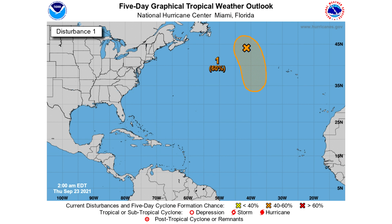First off, that disturbance. We have a 60% chance of development. We're going to need to see what happens with that one. Obviously, it could be a threat, maybe, but usually this is not a sign that we have anything to worry about. But, you know, anything is possible, so we will remain watching that one as it potentially develops.